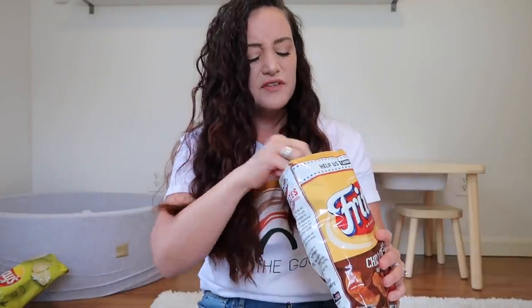I guess I understand how these are like summer related. It has like a very smoky flavor. And a lot of smoky flavors are associated with cookouts and bonfires, so I get it. I like it. I dig it. These are delicious. Be right back, I'm gonna eat half the bag.